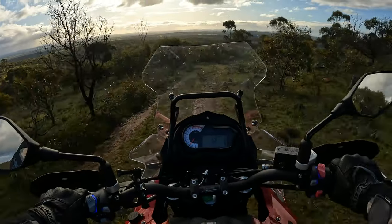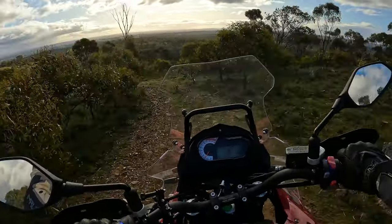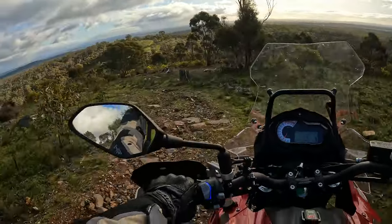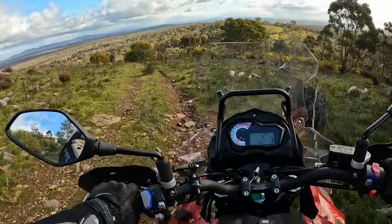Oh, there's a slippery little bit. The water running down the track. I hope I don't have to come back up this because it's not going to be easy. It's hard enough going down it.